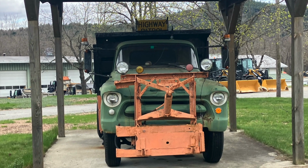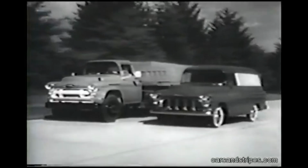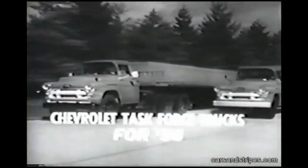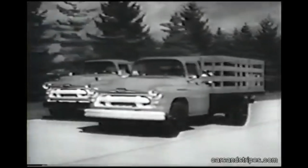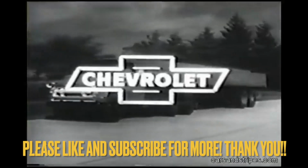Anything less than Chevrolet is an old-fashioned truck. New Chevrolet trucks. New Chevrolet Task Force trucks for '56. See them at the greatest truck stop in the world, your Chevrolet dealers.